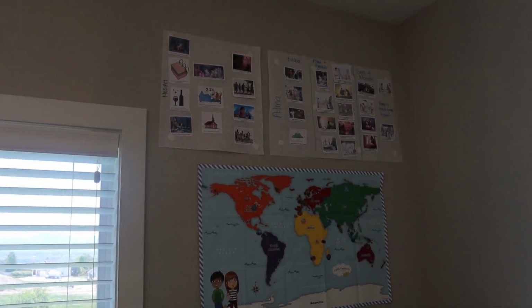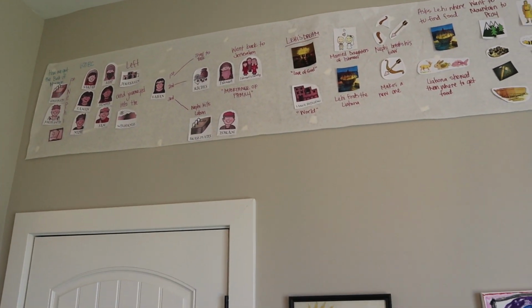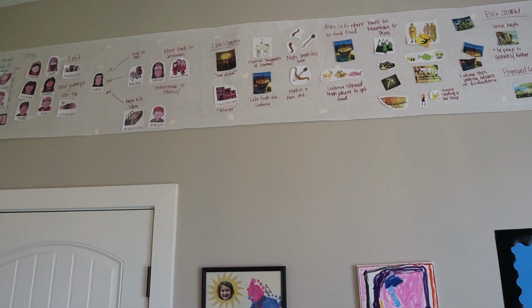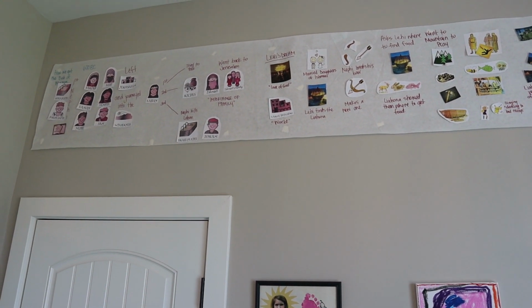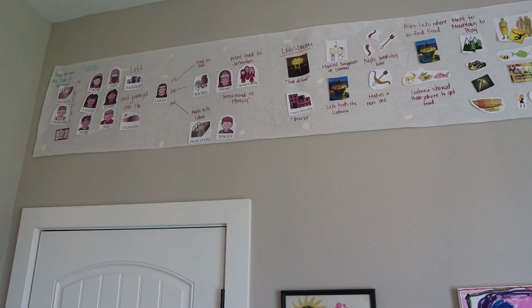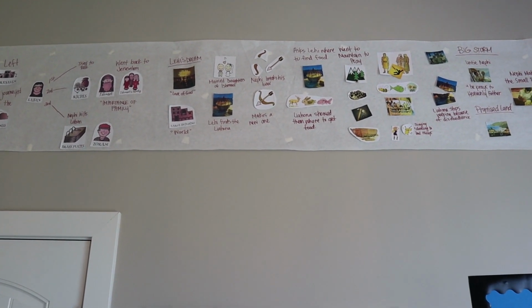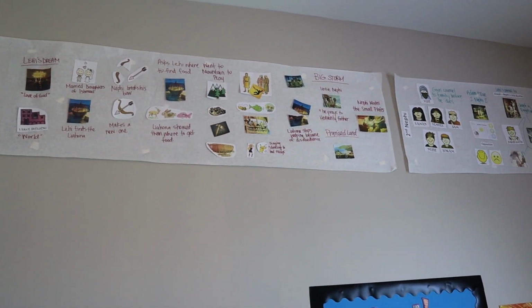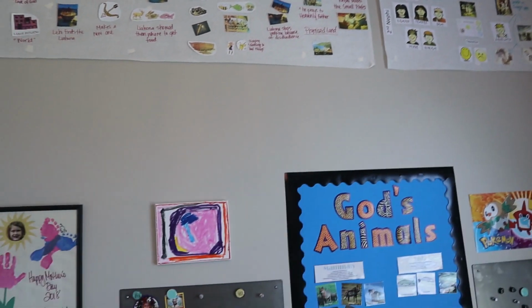Sorry, the light is blinding. This is something we'd also use to review. We do bingo, and then at the end of talking about a section of scripture, I'd find printouts, just whatever I could find by Googling it. I'd print them out and then we just write something about them. I had butcher paper that I got off of Amazon, and we put it up in sections, and that's kind of how we would review what we had just studied.